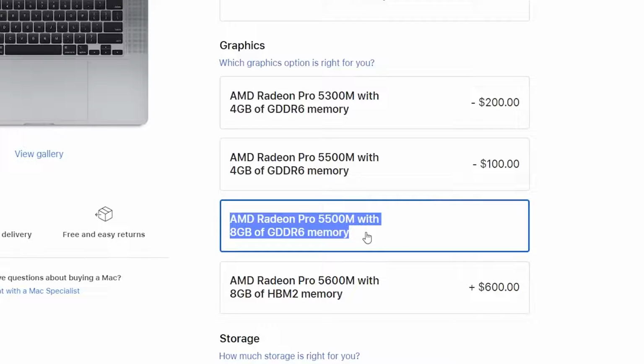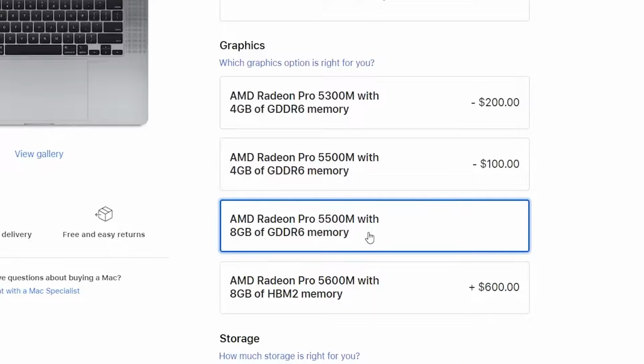You may have also noticed that $800 upcharge for the Radeon Pro 5600M graphics card with 8 gigabytes of memory. We'll talk about that in a second whenever we talk about my more expensive MacBook laptop recommendation. For now, let's talk about storage.